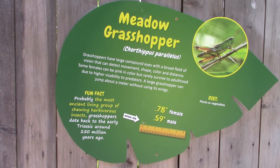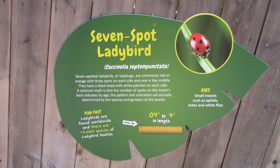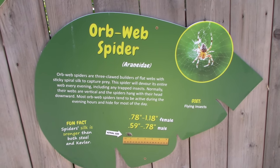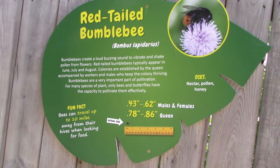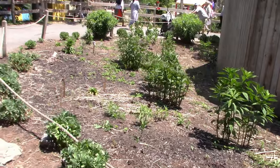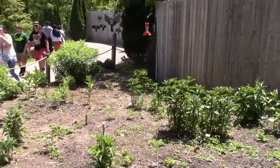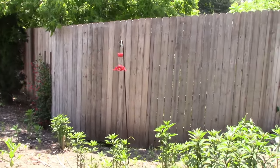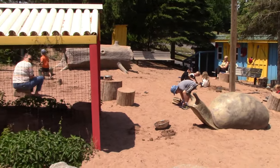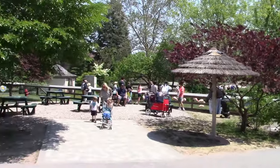Got some interesting facts up on this fence. Barbed web spider. And red-tailed bumblebee. So some of these plants would attract all those insects I just told you about. And they even got a nectar feeder for the butterflies and hummingbirds. Got explorer's play space. Got the area here for the kids to play in. You see the arrows back here at the Chilean flamingos.